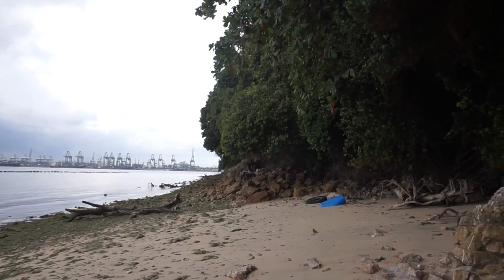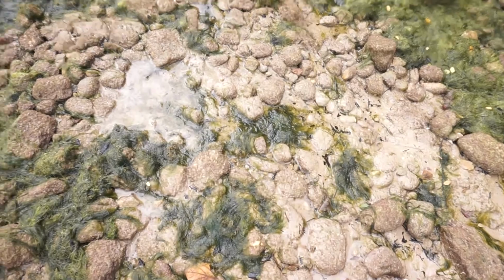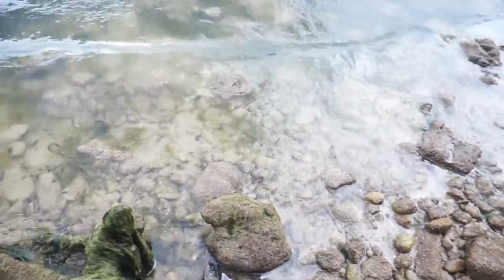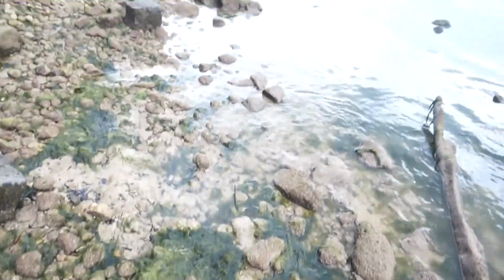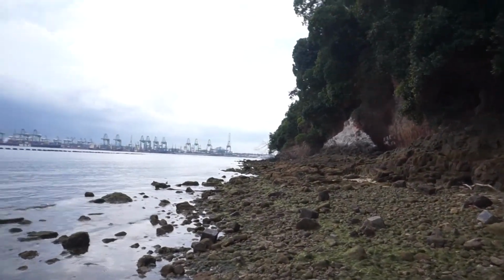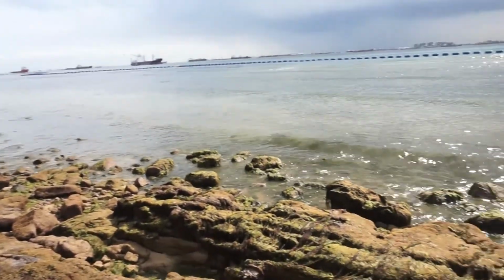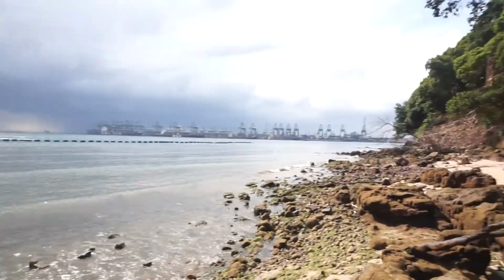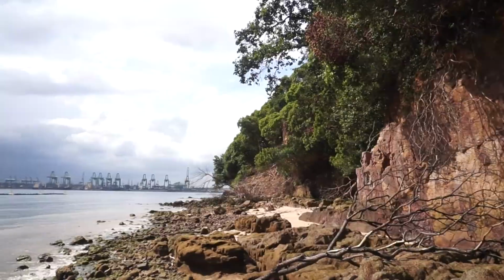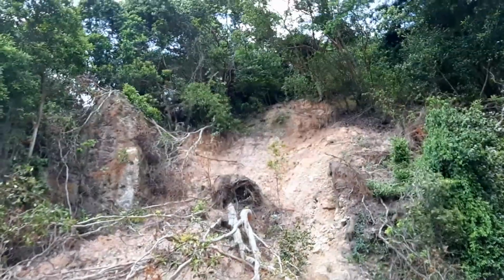As you can see, there seems to be a lot of seagrass at this moment of time at this location. It's everywhere. But look at these rocky rocks here. Unfortunately, there is not much coral that you can actually see from here, but you can see that this place here is very natural. There's even a landslide here where a tree actually fell to the beach.